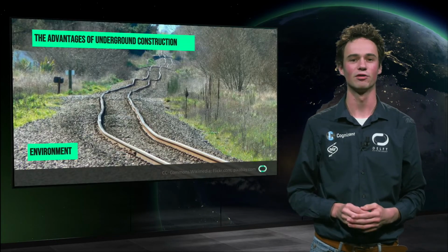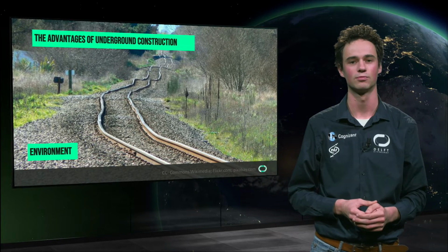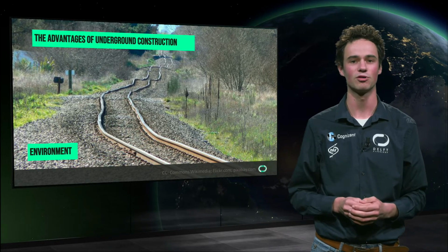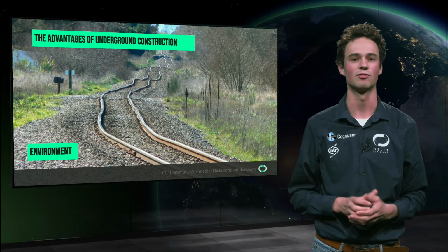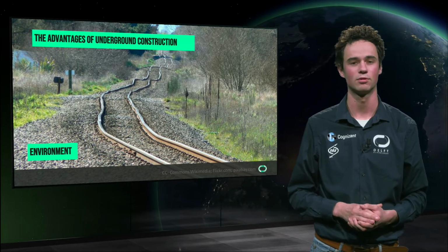First of all, let's have a look at the reasons why the infrastructure of Hyperloop should be built underground. These reasons are primarily environmental conditions, urban planning, and landscape pollution, but moreover also the structural benefits.